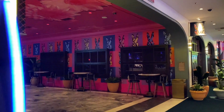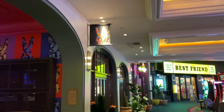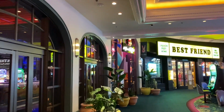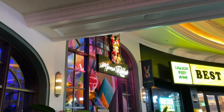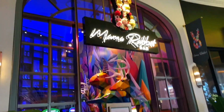And now we're getting close to Mama Rabbit, which is one of their newer venues. It's a mezcal bar, so really nice, beautiful mezcal cocktails. If you like mezcal, definitely go check it out. I love the decor here. It's super colorful, and it's a fun place to get a nice pre-dinner or post-dinner cocktail.